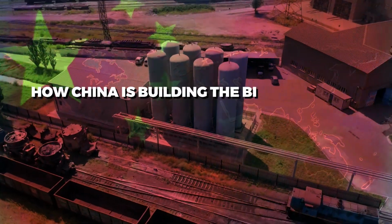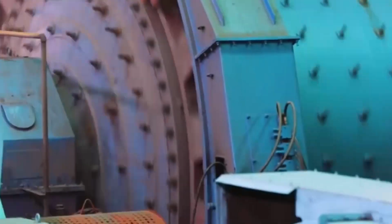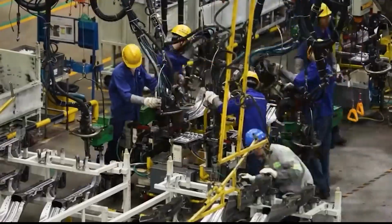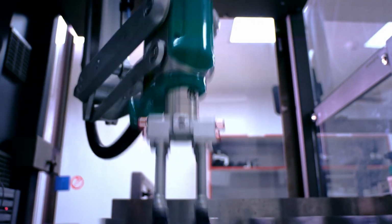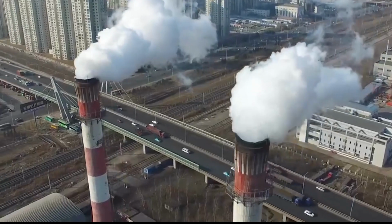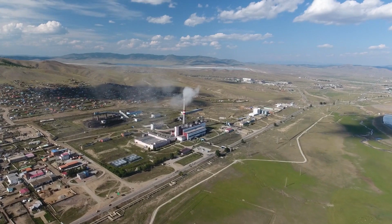How China is building the biggest energy saving system of the world. China is building the biggest energy saving system in the world. But how? China's no doubt one of the most developed countries in the field of technology, and the way it is building the energy saving system will surely shock you. So, what is it? Let us find out.